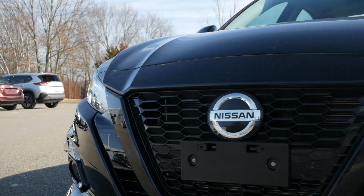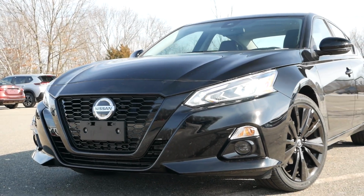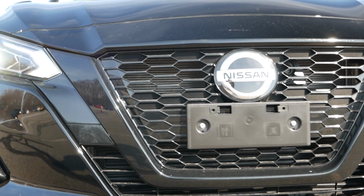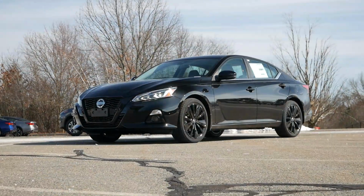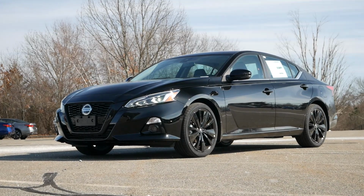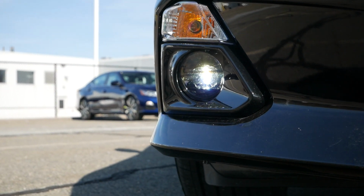If you're familiar with Nissan, you know that chrome accents are part of their signature look. But if that doesn't appeal to your tastes, the Midnight Edition blacks out key aesthetics like the V-Motion front grille, but also the trim around the top portion of the window frames. Setting this model apart from the standard Altima SR is the LED fog lights. They'll provide better illumination on dimly lit streets.